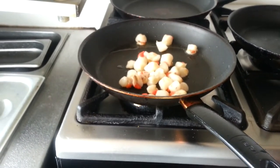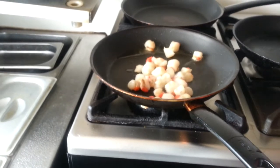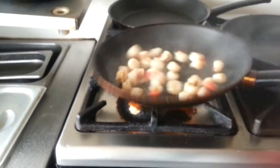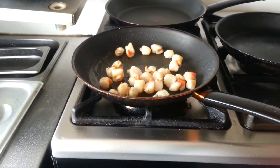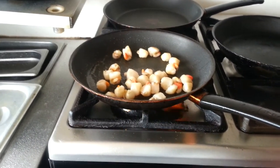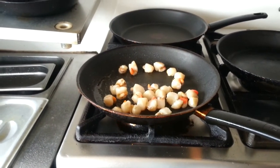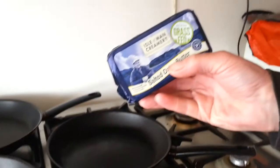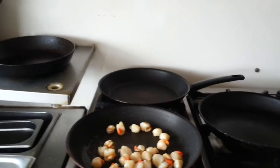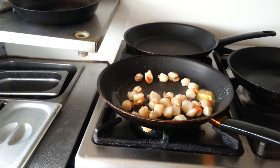So we're just cooking that with a little bit of butter. Olive oil, yeah. Oh, look at that. So how many minutes do queenies take to cook? No more than 2 minutes. Two and a half minutes. You've got to use real Manx butter. None of this half lass. So we've got a bit of oil and now we're adding the butter.